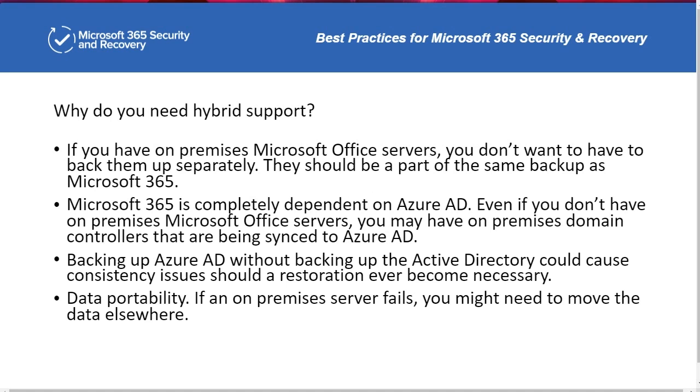Now, before I really get into this, what do I mean by hybrid? Well, in most cases, when people talk about hybrid Microsoft 365 environments, what they're really referring to is deployments in which there are Office servers running on premises, and the organization is also using the Microsoft 365 Cloud. So that's what people generally mean when they talk about hybrid Microsoft 365. So why does a backup application have to have hybrid support? Well, there are a few different reasons.